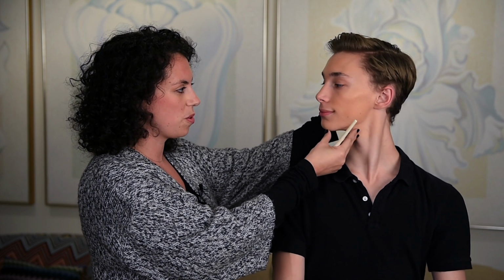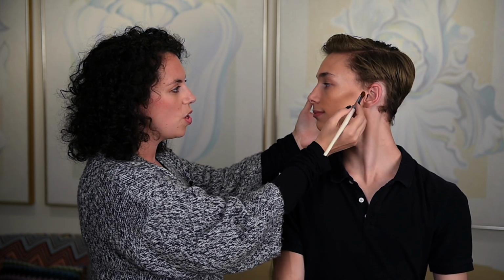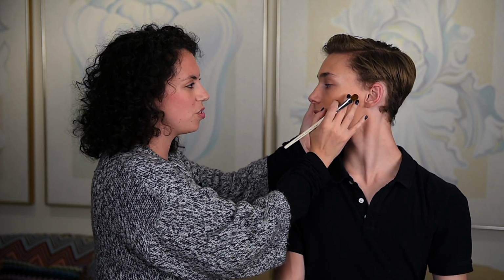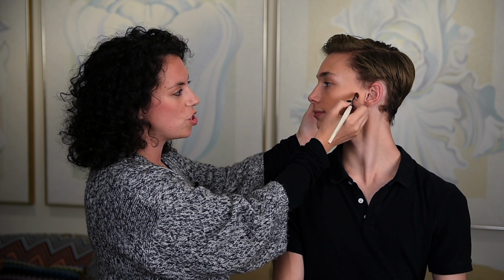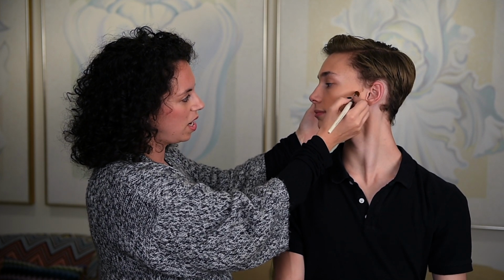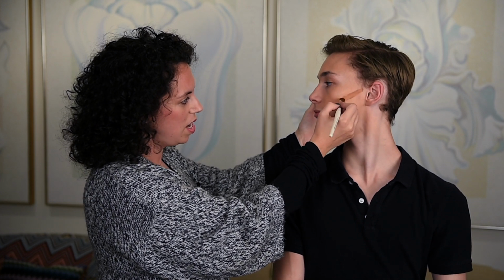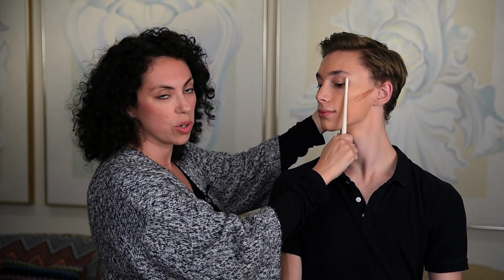So first we're going to start with placement. So we're going to use the contour first, and the contour is going to set back. So if he wants stronger cheekbones, we're going to push back underneath his bone to recede it, and then we'll bring the cheekbone forward. So we're gonna start with a darker color, darker than your skin tone, and we're gonna start at your hairline and make a soft line. We're gonna stop right around the corner of your eye.